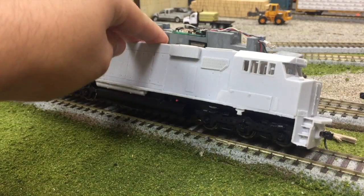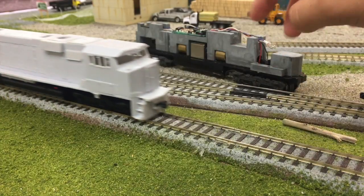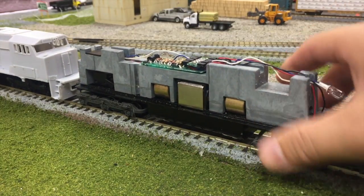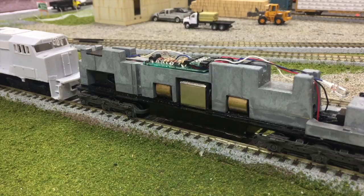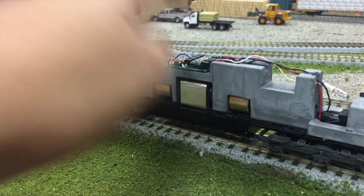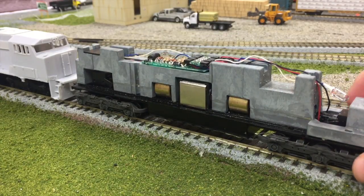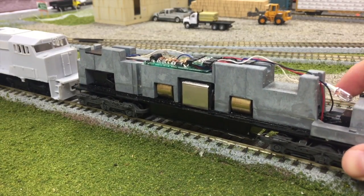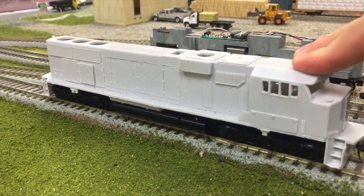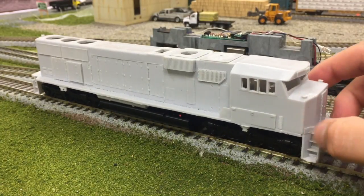Right now I have it sitting on an Athearn Ready to Roll SD60. When I bought it, it came with a Proto 2000 SD60 chassis, and when I got to working on it, it seemed like there was no room inside the shell to fit a Proto 2000 SD60 chassis. But on the website of Bigdog, it says it is able to fit both the Athearn and Proto 2000. Thankfully, I still had an Athearn SD60 that I was not using, and thankfully I didn't sell it, so I was able to use this one.